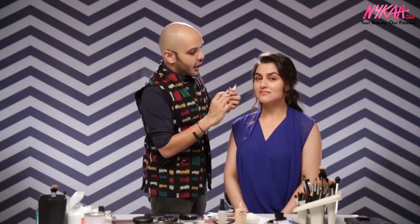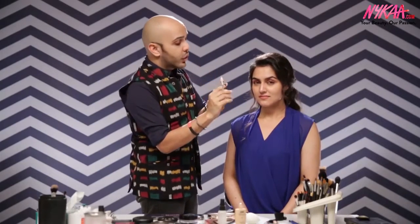Look straight. So I'm using this Pro Concealer also on small areas where there are small marks. It's really good because it has a brush on it, so you can just use it with the brush and with your hands.